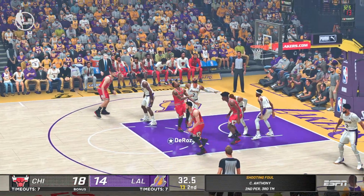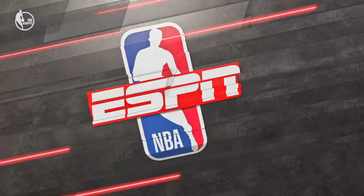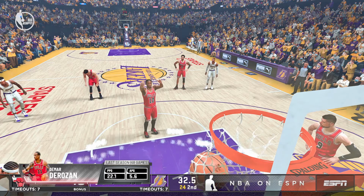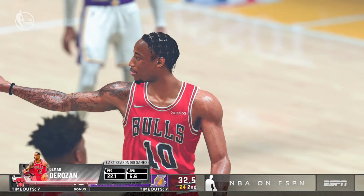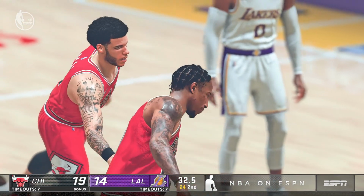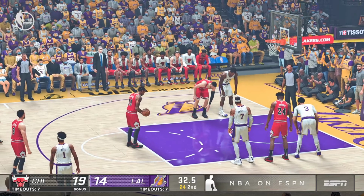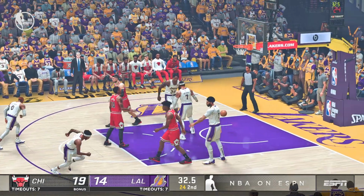Johnson dishes to DeRozan. This is something DeRozan does all too well. I mean, presses the issue, forces the issue, and then gets the defense to overcommit. The Bulls have shot 75% at the line tonight, going 3 for 4. And their free throw percentage as a unit last year, 76%, right around the middle of the road. And so he hits both.